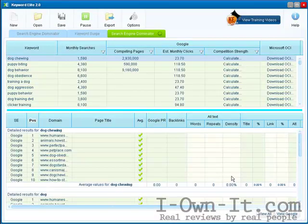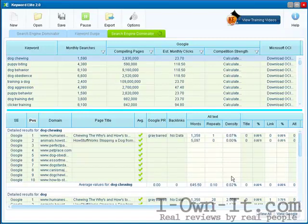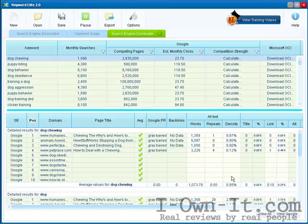Now Search Engine Dominator is going to go and look at each one of these keywords, and it's going to pull up the top 10 Google results and analyze them for us. Now this will take a few minutes to run, so I'm going to put this on pause, and then, as soon as it's done running, we'll come right back and we'll take a look at this.